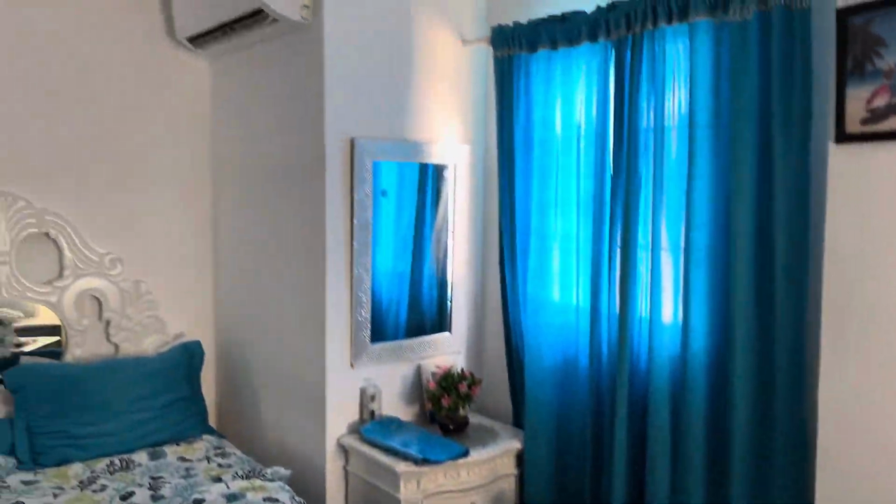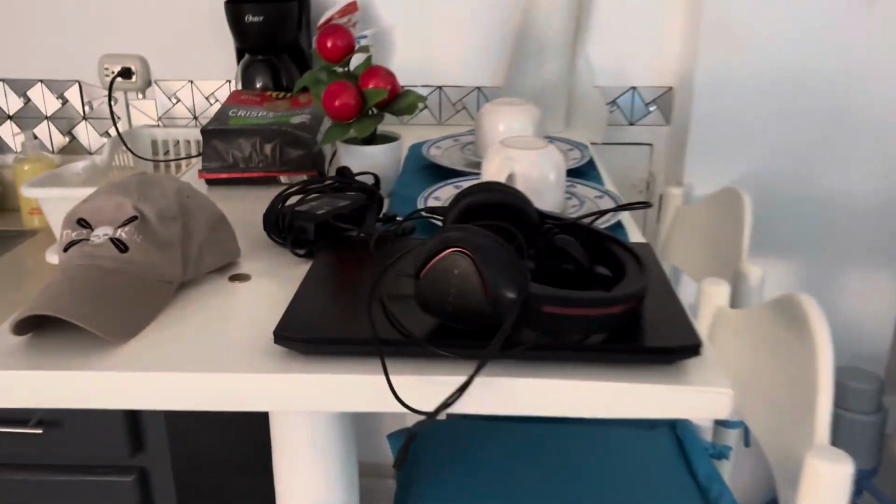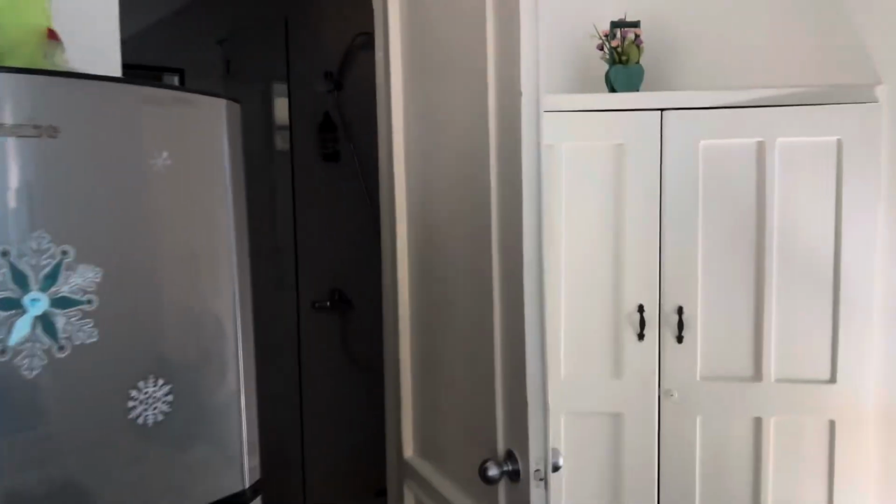But this is where I'm at. Like, it's not big, but it's comfy. There's my laptop to live stream. You got a little place to cook, got the bathroom in here, got some storage, got my stuff put away.